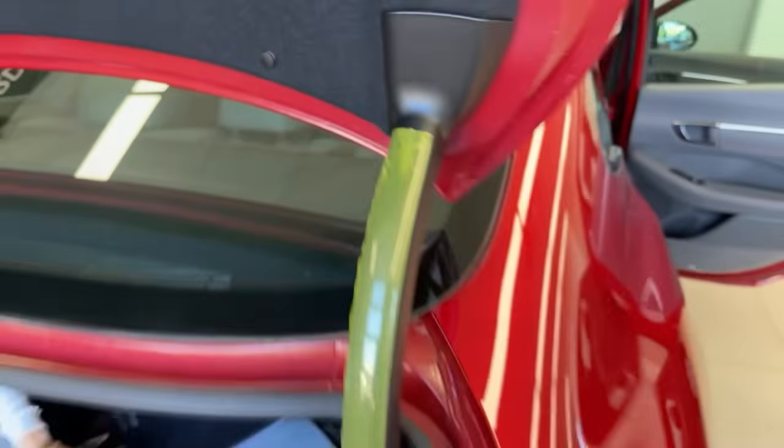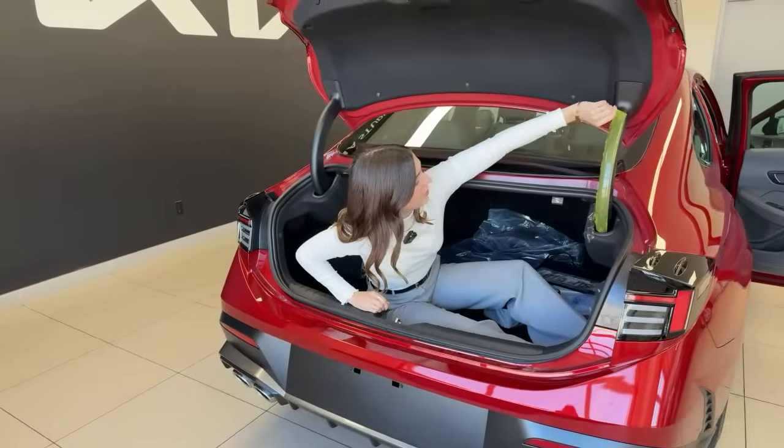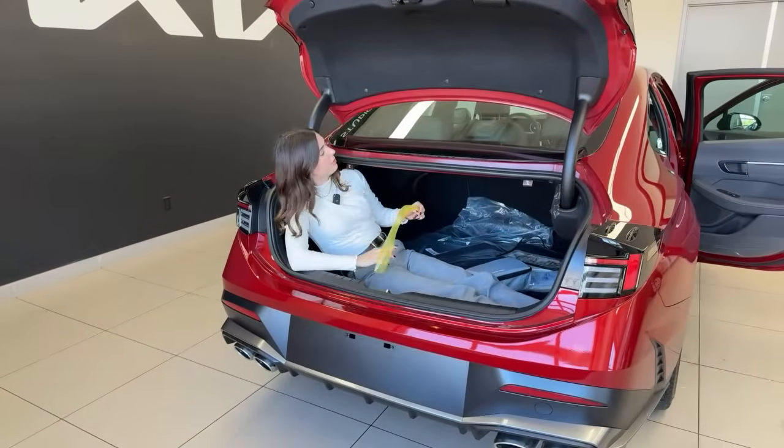I will say, my family, when I was a kid, we had a Magentis, and my dad and my brother played hockey. Hockey bags fit in the back of sedans. Yeah, don't sleep on it.